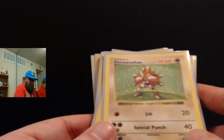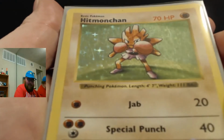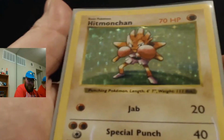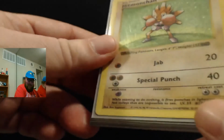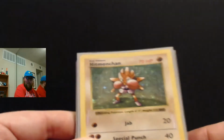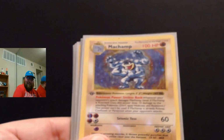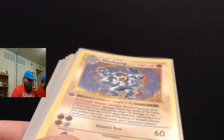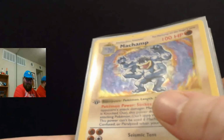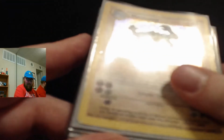It's not in the greatest condition. It's very whitened, and it has just a ton of scratches, and I think it has some factory lines in it. Not entirely sure, but I know it has some scratches, and it's pretty faded, but it's still a shadowless Hitmonchan, so I'm probably going to be playing this at some point. A shadowless Machamp. It's in really bad condition. I don't know if you can see that, but you can see the whitening on the side.